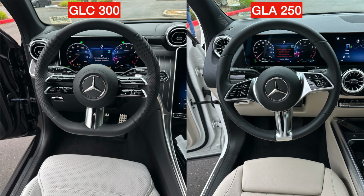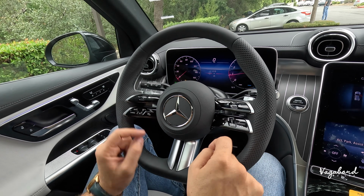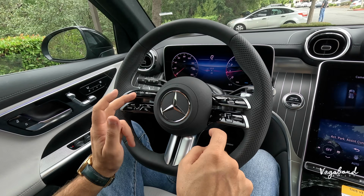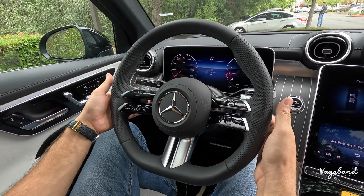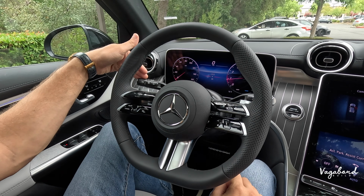Then we come over to the steering wheel. I have to say the GLC steering wheel is a whole lot nicer with that kind of split spoke system. Same controls on the right and on the left. Paddle shifting for that 9-speed, and then the lever here is exactly the same, and the lever here for the signal lights and windshield wipers.